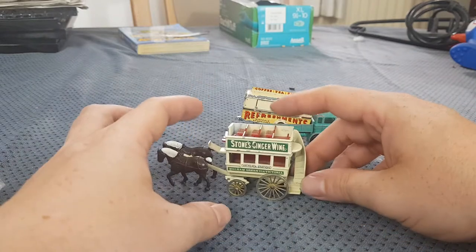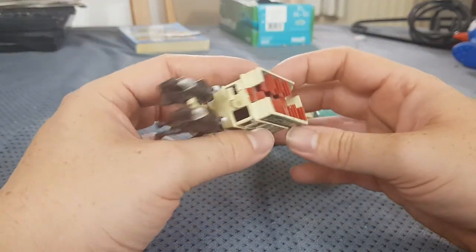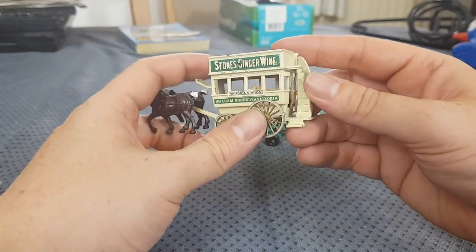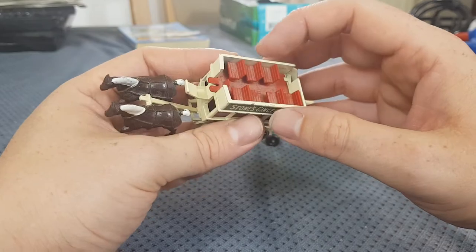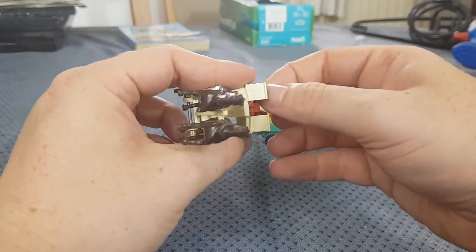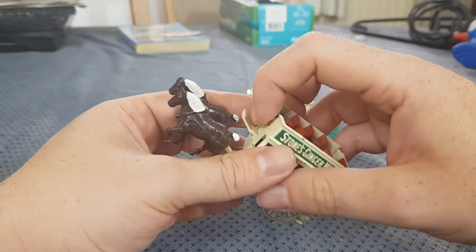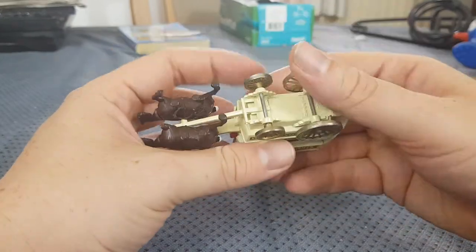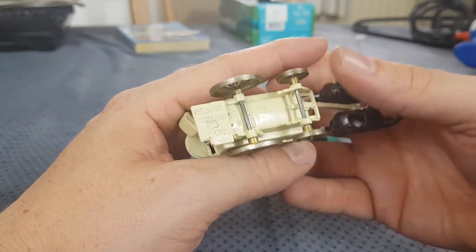I'm not a huge fan of this sort of toy, but as a bus driver, this is technically one of the earliest kinds of bus going, and it's genuinely quite interesting. Benches on the bottom and seats on the top deck. I assume these things existed in reality. This is loose, so I'm assuming it's missing something from the top, but who knows? I'll have a quick look on the bottom, and yeah, it's made in England by Lido.